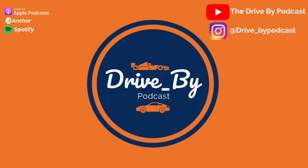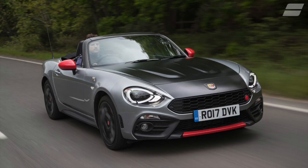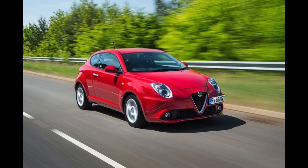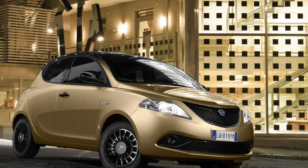So this week, I've chosen five cars again. Two very similar cars, Dino. Two very similar cars, absolutely. But yeah, this time I've chosen five cars. So we're doing the Ferrari Dino, the Fiat 124 Abarth, which we've been driving recently, the Alfa Romeo Mito, the Lamborghini Aventador, and the Lancia Ypsilon.